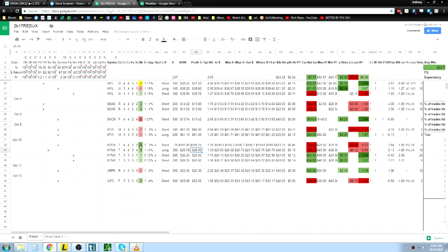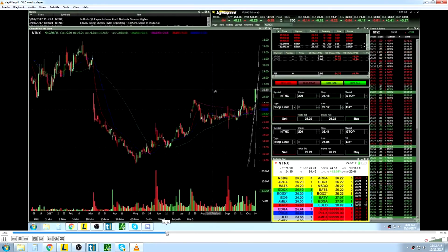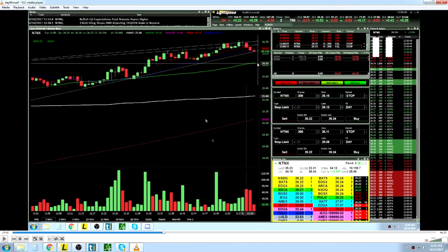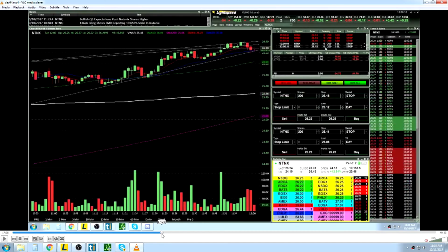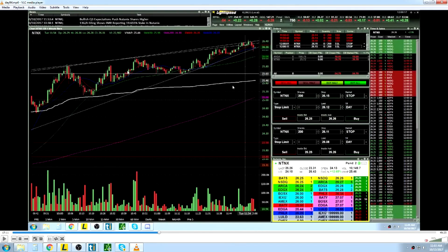Not 100% sure what happened here. Profit target was 25.92, so it looks like it did move higher later. So once again, same scenario here. This must be, oh, this is a whole hour later in the day, so this doesn't have anything to do with the trade that I was taking. So I took it here? No. What am I doing?